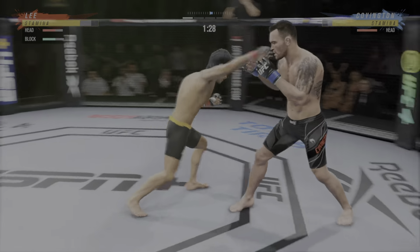Oh! Oh! And now his opponent in a world of trouble. Such a sneaky head kick. He did not recognize. He's got him hurt bad. Oh, and he's back up again. Beautiful punch.